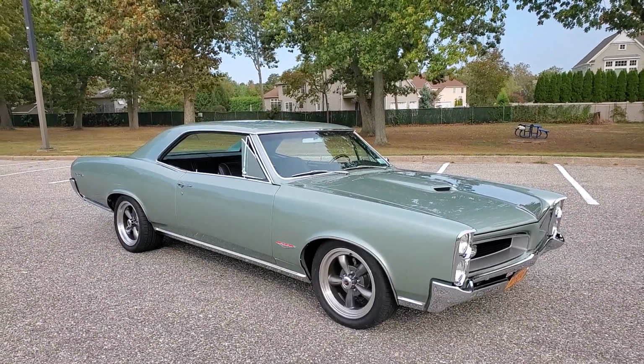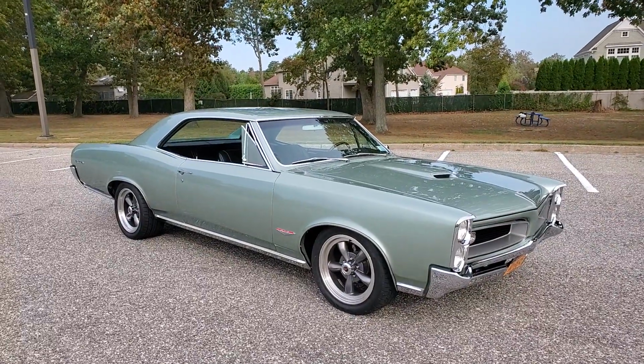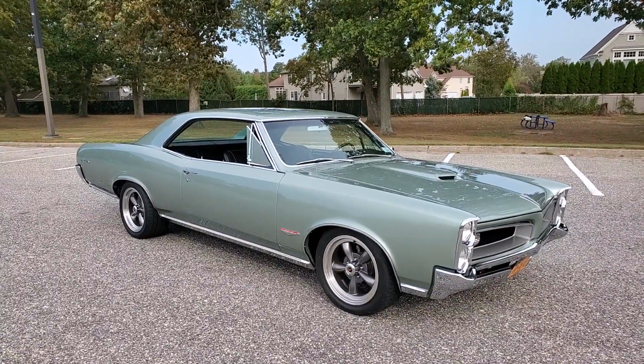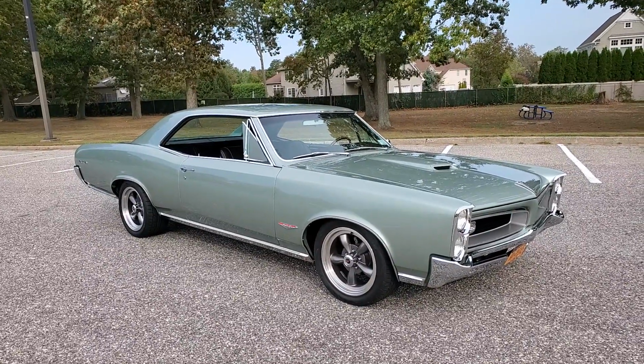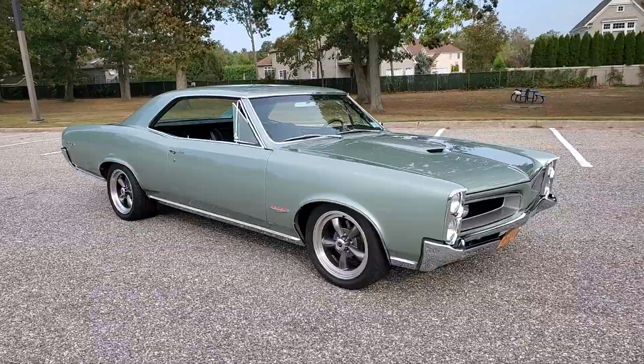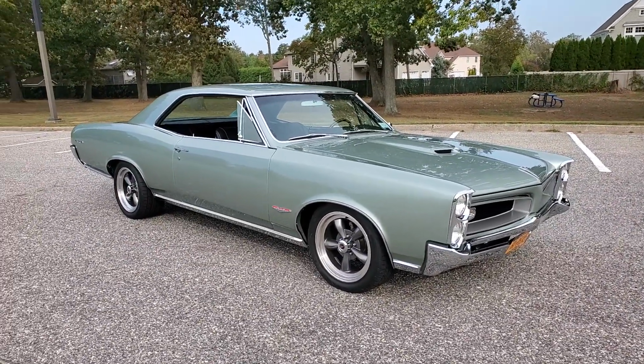Today we have an over-the-top 1966 GTO hardtop. Got the owner here, Dominic, to tell us a little bit about it. How you doing today, Dominic? Good, Mike. How are you? Good, man. What a car. This thing is done. Every nook and cranny is as nice as the next. So tell us about it.